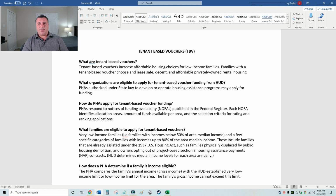So, now another thing about tenant-based vouchers is these are not ever going to be owned by the housing authority. So, with project-based vouchers, housing authorities can often chip in money. They buy a whole complex, and then, they're also your landlord, which is really, in my opinion, not the best way to go. So how do PHAs apply for tenant-based voucher funding? Well, they apply through the state and federal grants. So every year Congress goes in and they approve a budget, and then they allocate those funds to each state, which administers those to the county, and then so on, okay?